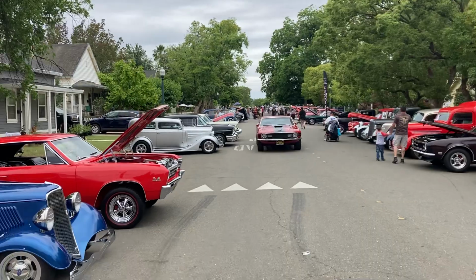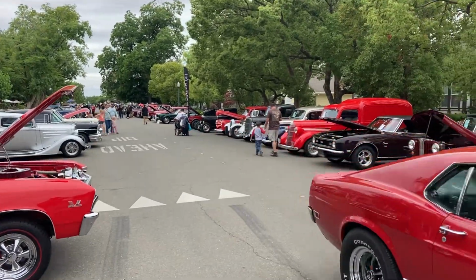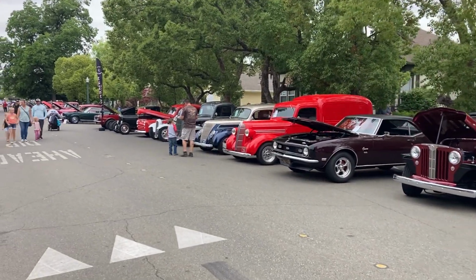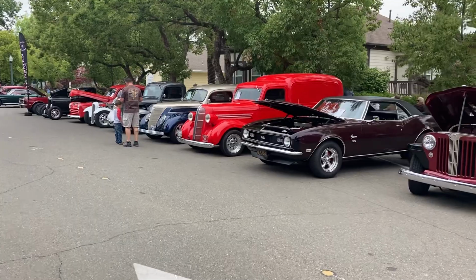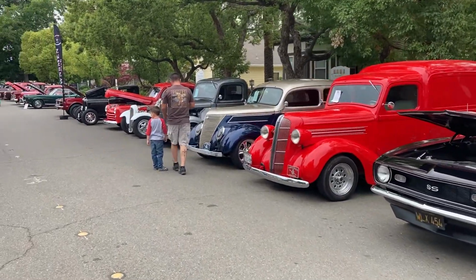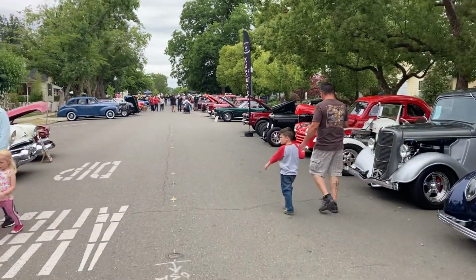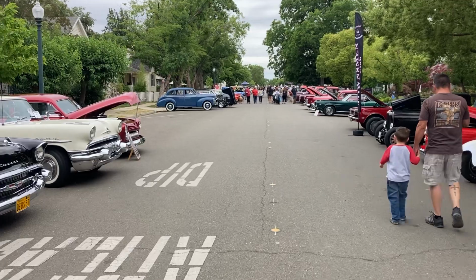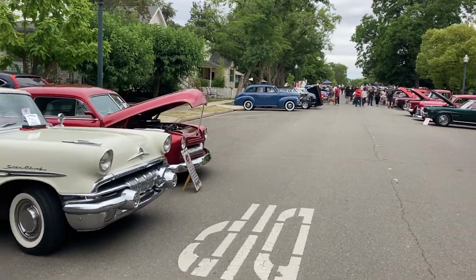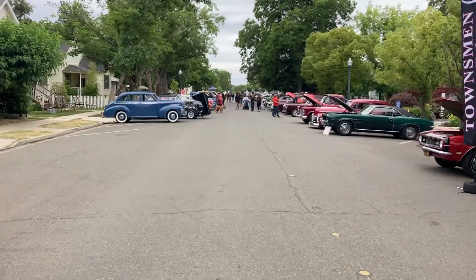And we have a car show going on today. It's really spectacular. There are literally hundreds and hundreds of cars here. This one's downtown Lincoln, California. We also have a car show in Sun City Lincoln Hills where my wife and I live every year. But this is the one in downtown Lincoln, California. Some beautiful cars.